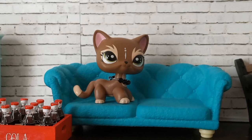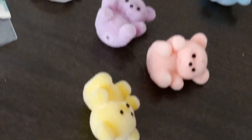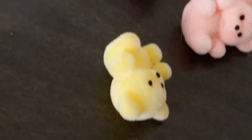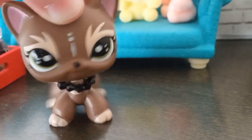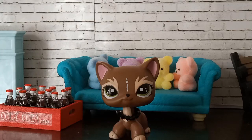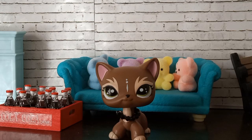Okay, so, as I was saying, I got these cute mini teddy bears. They got the blue one, the purple one, the pink one, and the yellow one. Alright, so I'm just going to leave these four teddy bears up for now. Alright guys, I got a few more over there.